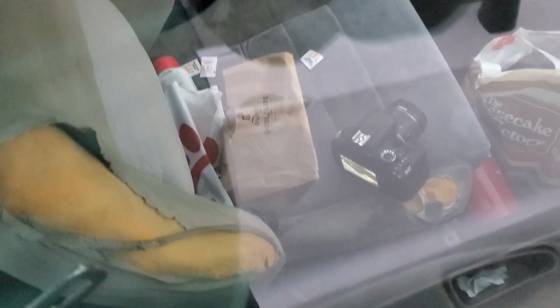Have a nice day. Guess what I just did? I locked myself out of my car. My keys are inside the car, and I'm outside the car. Camera's on. My keys are right there, and all my stuff is in there. Look, my camera's right there.